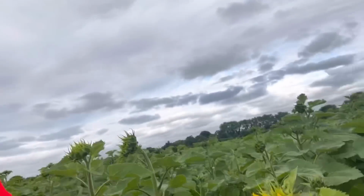Quick sunflower update. You can see the odd one poking out, like this one here, just a little bit taller. Nowhere near as tall as the first year, and I don't think quite as tall as last year yet, but they're obviously still growing, so we'll see what they look like in a few days perhaps.